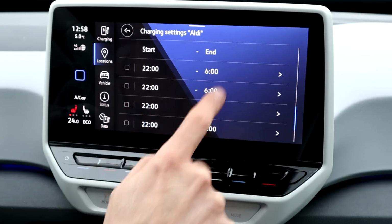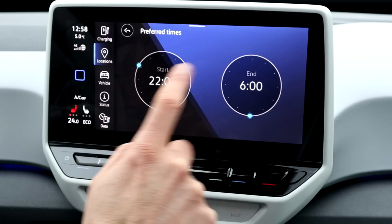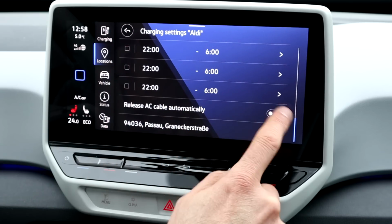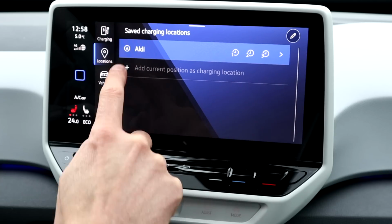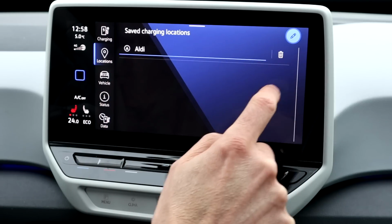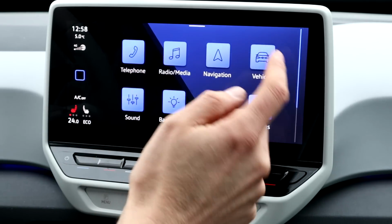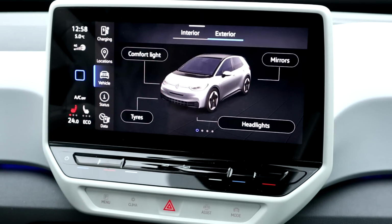And then you have preferred times. So you can say only charge from 10 to 6 a.m. for example. That's a good thing. And release cable automatically. And this is the address where I am right now. And you can add more, I think. Can I add more? Maybe not, because I'm here, of course. I have to be at a different location and then this would work. I have to plug in the charger again, back in a second.